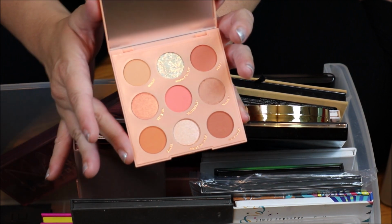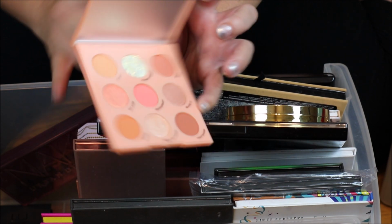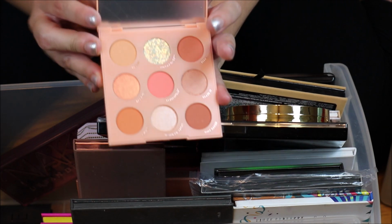So this is the Baby Got Peach palette, and as you can see, nice peachy neutral shades. I cannot wait to play with this one as well.